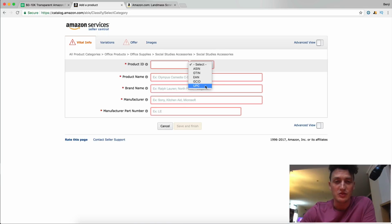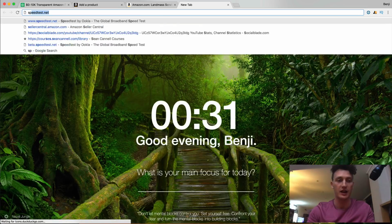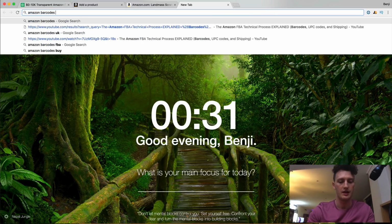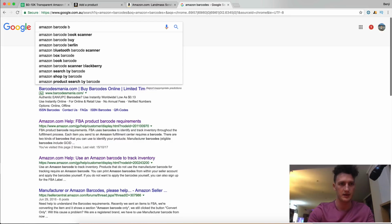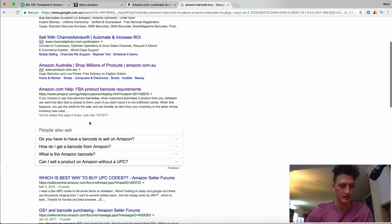We need to get a UPC code in order to generate our barcode on Amazon. So in order to do that, we need to go over to a website that I use. You guys can use any of these websites. You can just type in Amazon barcode and see what comes up here. And you can see a ton of sites will come up for it.